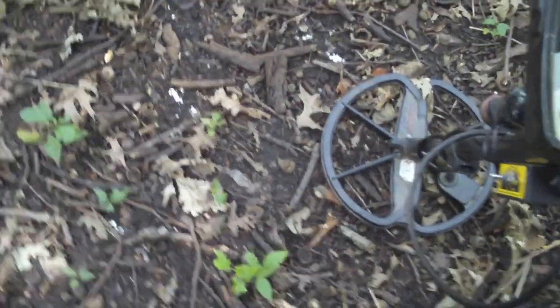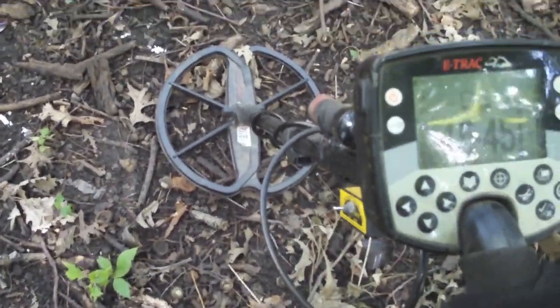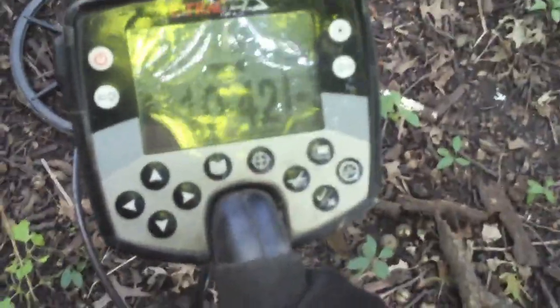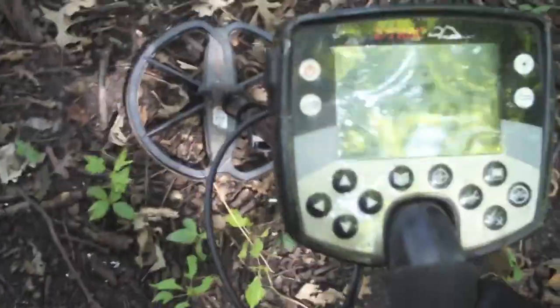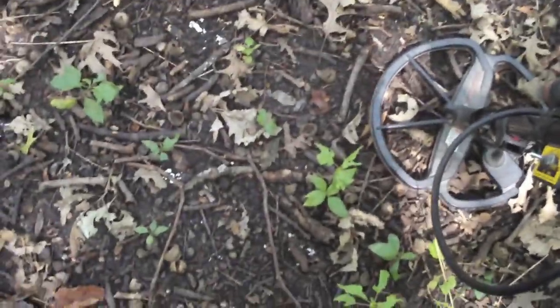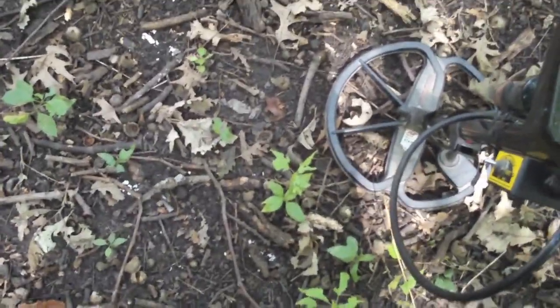All right, I just went over a pretty decent signal, though it could be copper, it could be memorial or wheat or whatever. Comes in 1042 and 1346. That's the fun of this, you never know what it's going to be, and I won't till I dig it up.